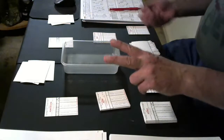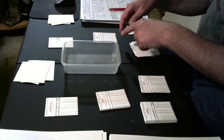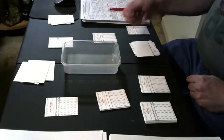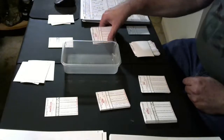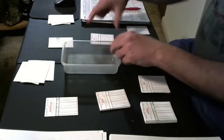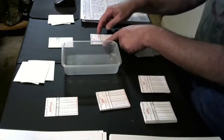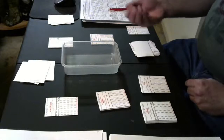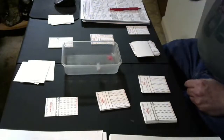2 outs. Man at third. Now, of course, they can walk Bohr, but, I mean, why would you? He'd have a home run to beat you right now. He's got to hit a home run to beat you. So I would say you pitch to him. He only hit 1 home run for the Phillies. But I know he's got some power. I do know that much. Let's see what happens.